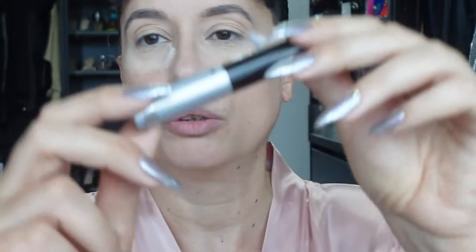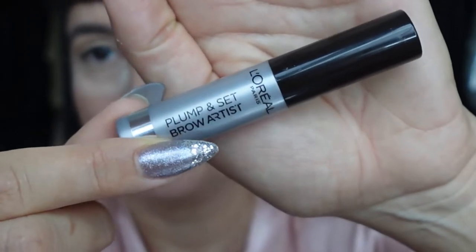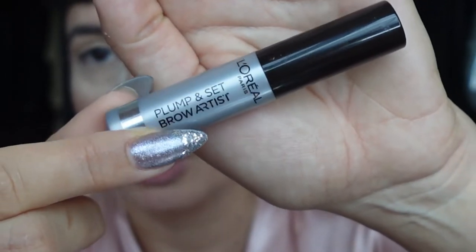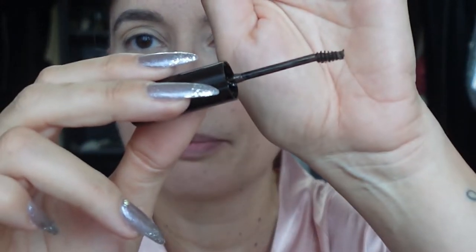Okay, next up I'll go with brow gel, and the one I'm using is the L'Oreal Plump and Set Brow Artist in shade dark brown. I'm going to show you now, see if the camera is filming and showing you. I think the color is dark brown, but I don't really remember the number, but I will leave it linked down below. This is a spoolie-like product, like this.